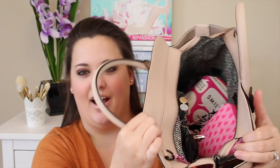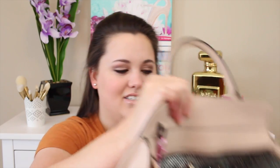Okay, so the first thing, I'm just going to kind of show you. It's not really that organized or anything. I've got a bunch of just stuff laying in there.